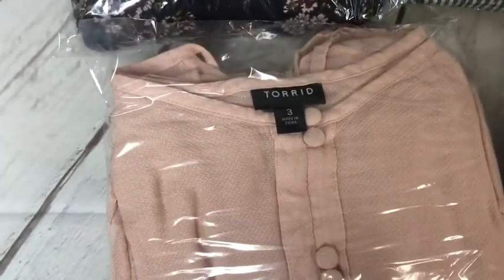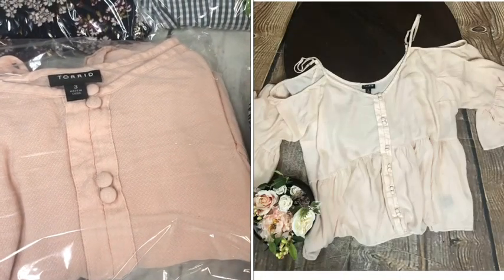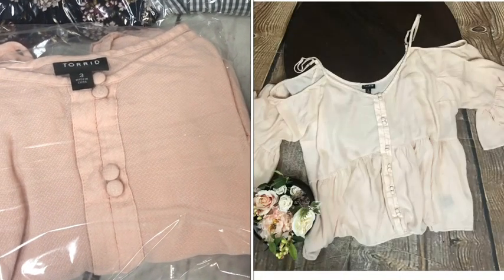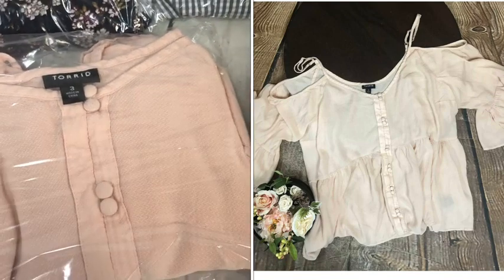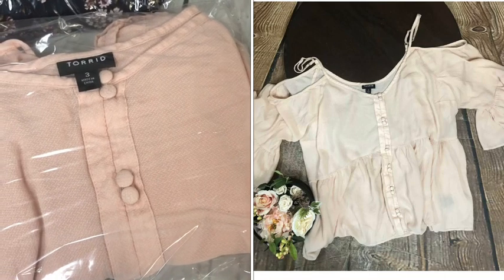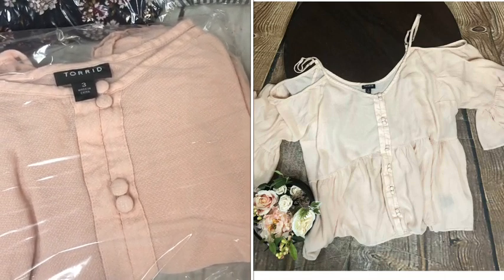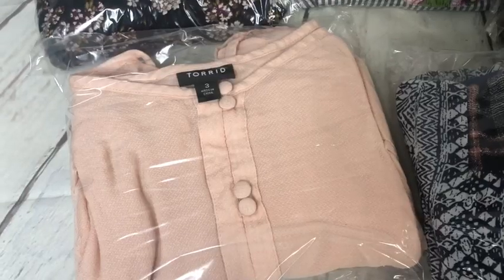This is a 3X Torrid blouse. It's off shoulder. The bigger the size, the better with Torrid. This sold for $13 plus shipping. I love Torrid. I like it myself. And when I can pick it up cheap, I pretty much am going to get it. It's not going to sell for a lot, but it sells.